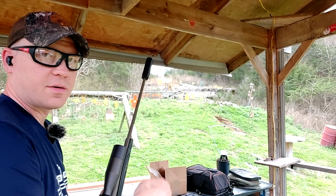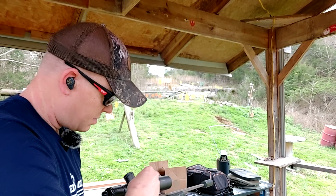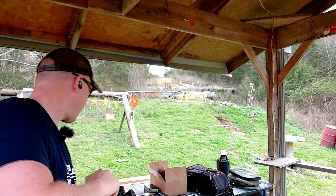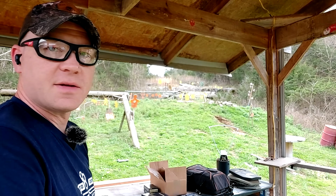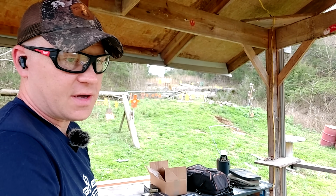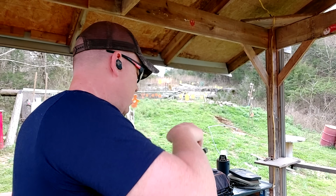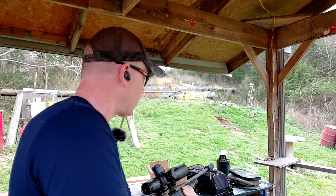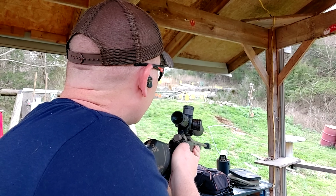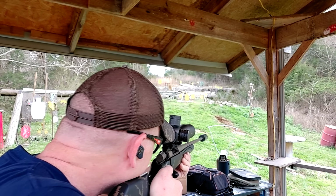All right, so I got the chronograph set up right there. Let me send one of these. These are those 142 grain LR ACs, which I think is long range AccuBond, but let's see what kind of speed we get with this. Don't need all those zoomies for like 2 yards here. Come on, read the speed here. Don't hit the chronograph.